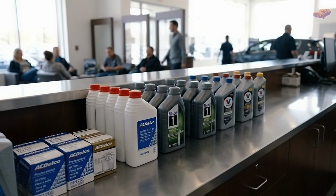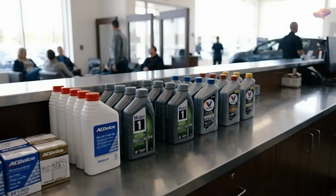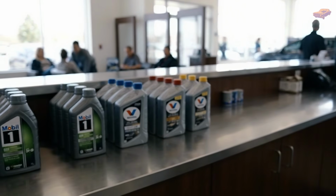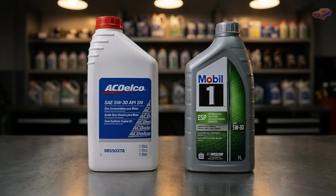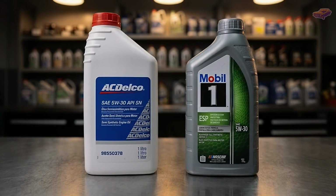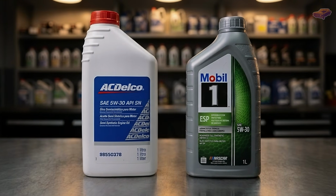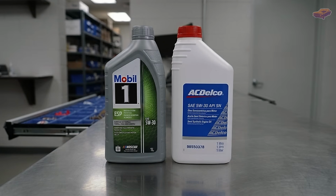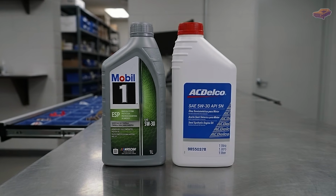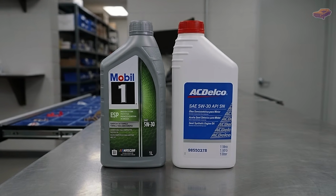Our fourth gem is a brand that millions of drivers see sitting at the dealership counter without ever once guessing who actually blends the oil inside the bottle being sold to them. AC Delco is the in-house parts brand of General Motors, and its full synthetic oil that meets the Dexos standard has been reported to actually be blended for them by ExxonMobil.